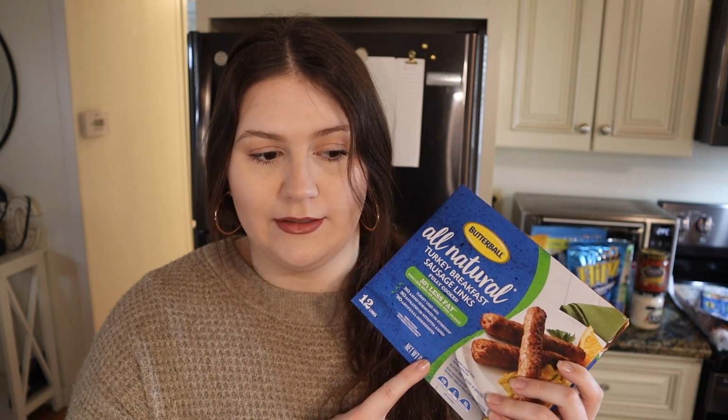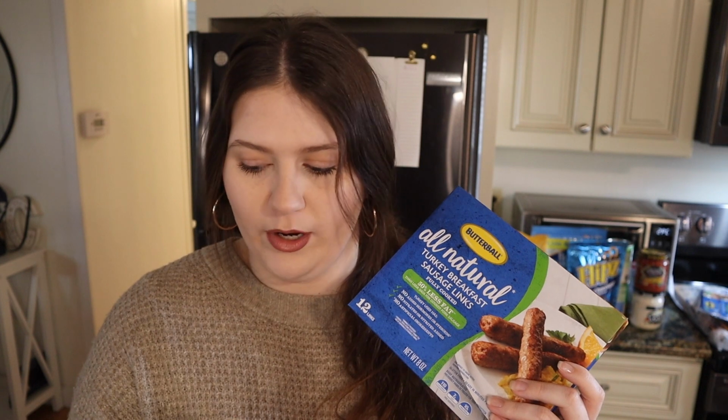Love these. For bites on these, you get 2 links for 1 bite or 1 point. And I know I didn't say the bites and points on all of this, so if you have any questions about them, just let me know in the comments and I will tell you down there, because I'm pretty sure I missed some.